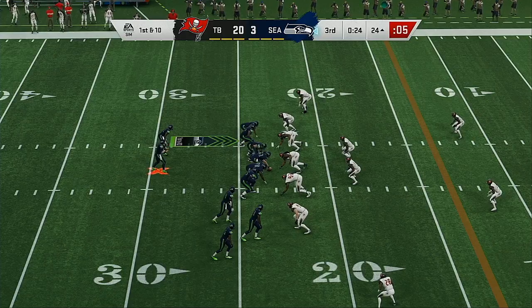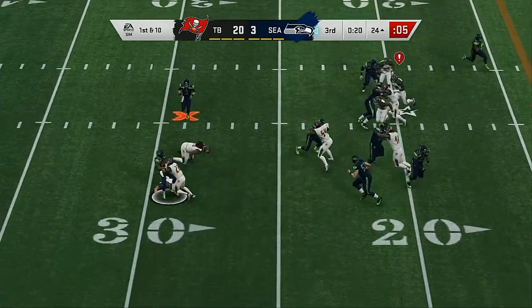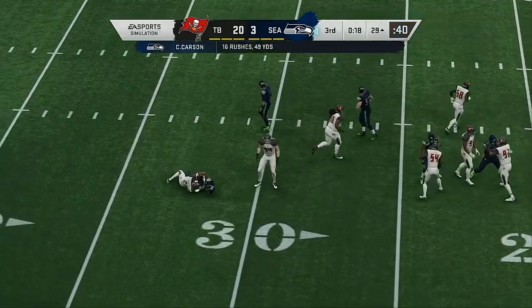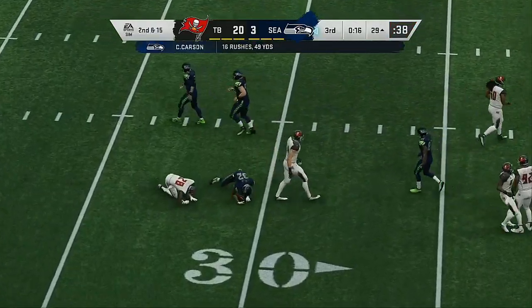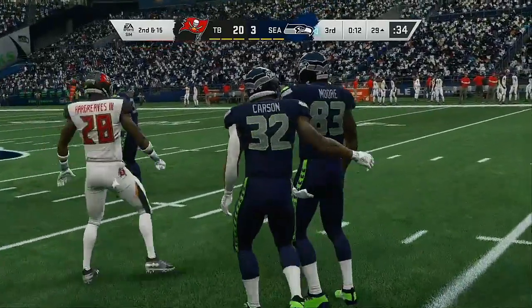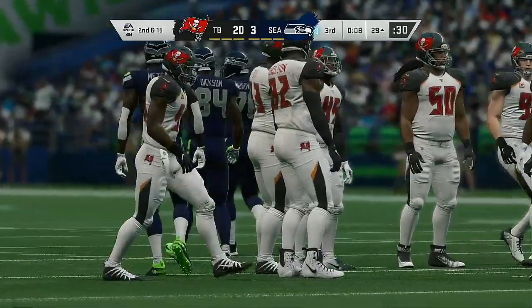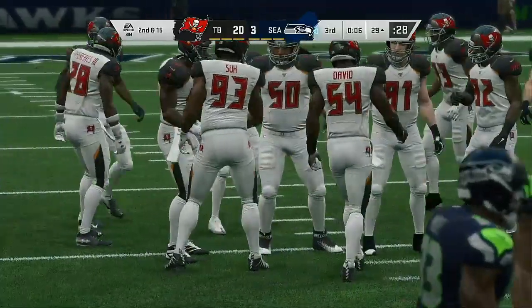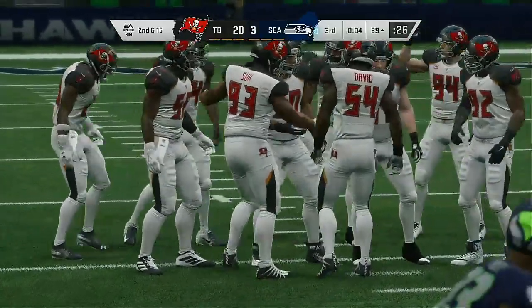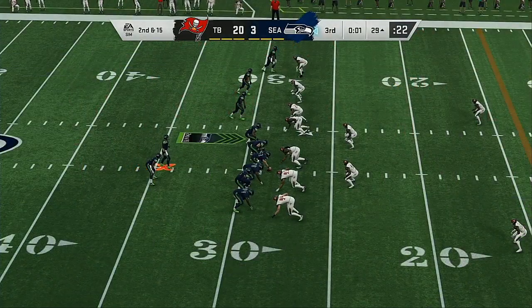First and 10. They'll run it now out of the gun. And the reinforcements come in as they're going to stop him behind the line. So a loss of 5, and it'll be second down. And this should be the final play before the quarter ends.